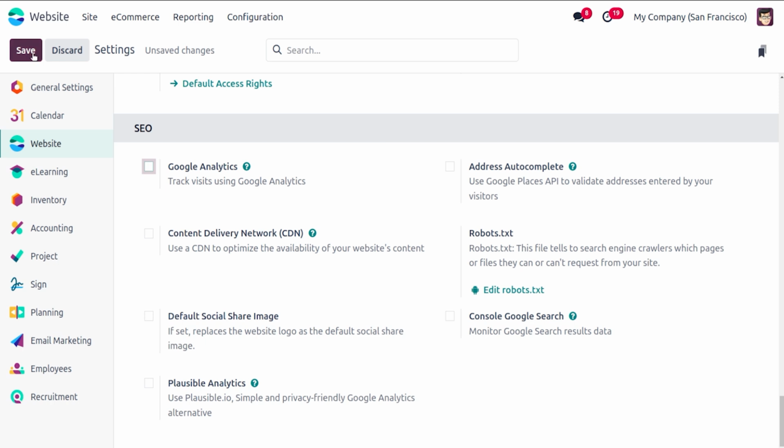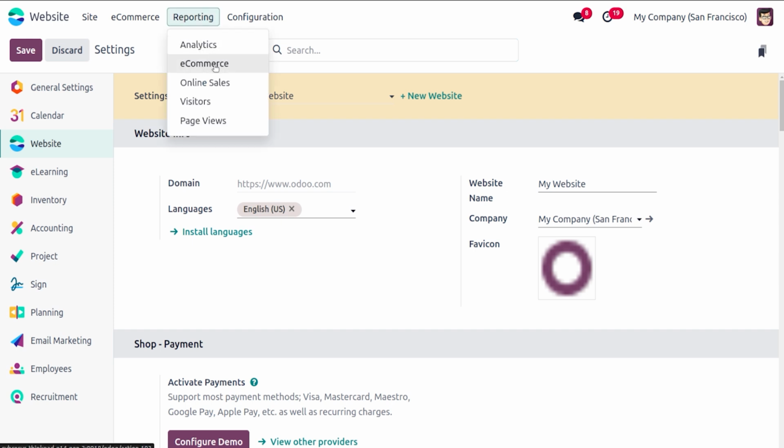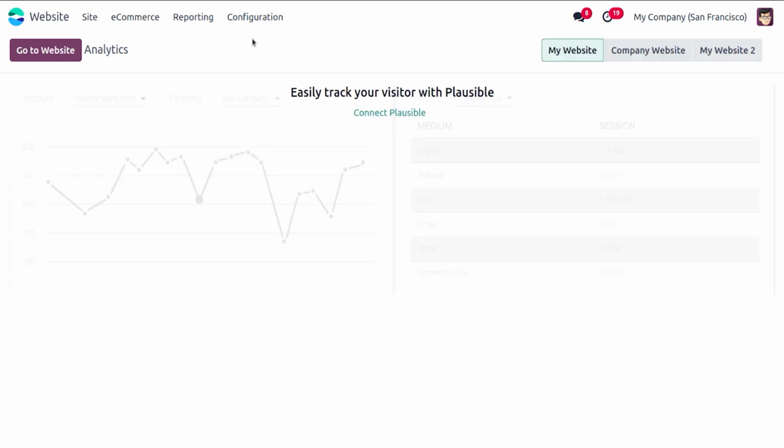So this is all about the SEO, and let's move to the reporting. You may examine your online sales using the reports portion of the Odoo 18 website module. You can see the analytics, e-commerce, online sales, visitors, page views by selecting the reporting tab. Here the first report is analytics.